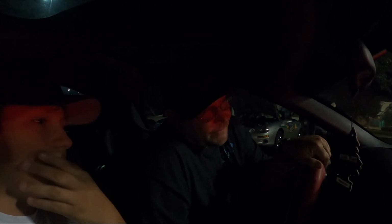We're rolling out. It's about 8:45, 9 o'clock. Still a few cars here, but we're gonna go ahead and we're gonna roll out. Yeah, it was a great turnout. 62 cars, they said, or Fbodies at one point.